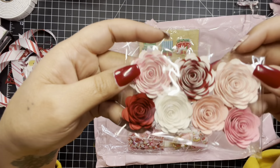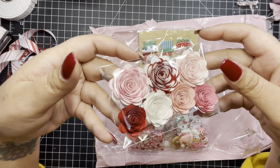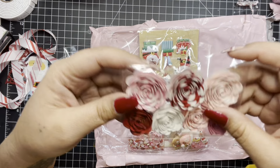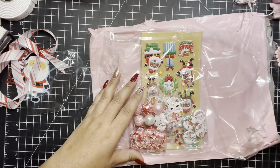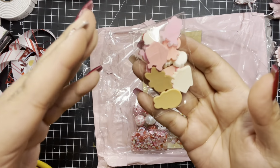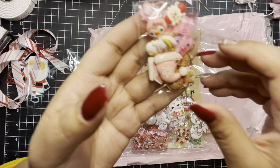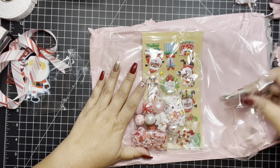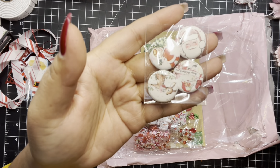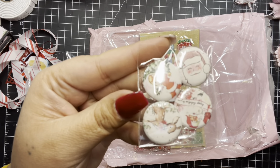And then it just comes with these rolled roses. Aren't they pretty? The pink and the white and the red and the white. I love those. Then it comes with these charms. And this whole kit costs $55. And I think it's totally worth it. I'm still going. And then she just has these little flares for the collection. They're so cute.